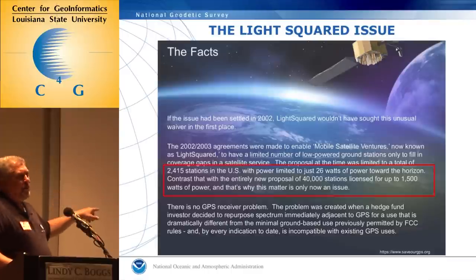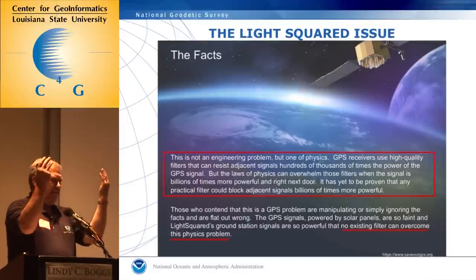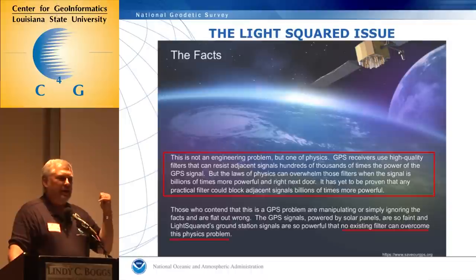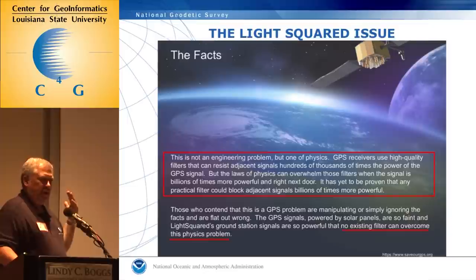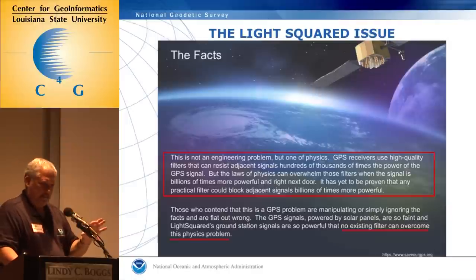The problem is not a receiver problem. It's actually a physics problem. The GPS receivers can reject 100,000 times the power of a GPS receiver next to it, but not a billion times more, which is really, in effect, what we've got here. So to me, it's unresolvable. They say that at the lower band, that 1526 to 31, it's less of an effect, but it still is an effect to everybody.